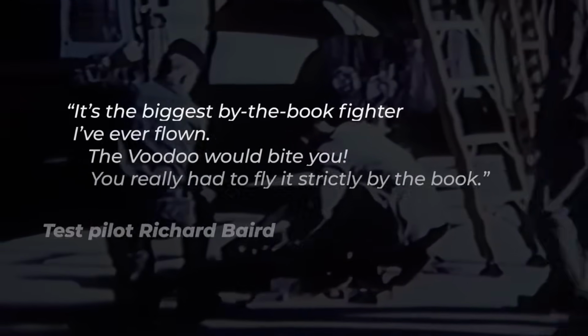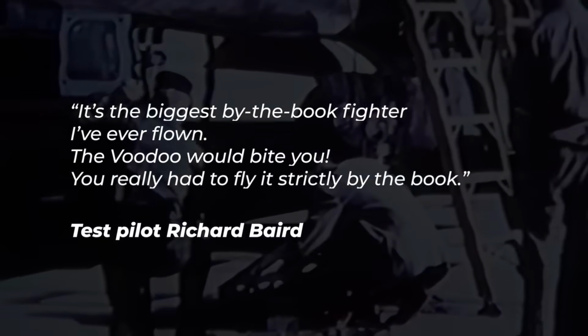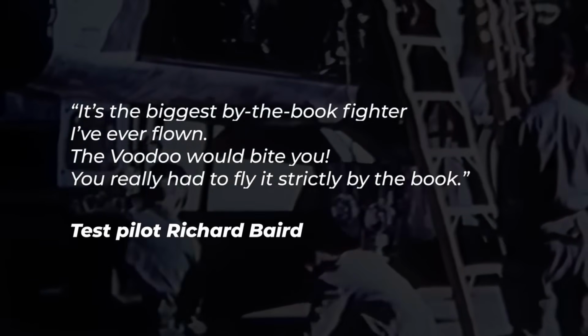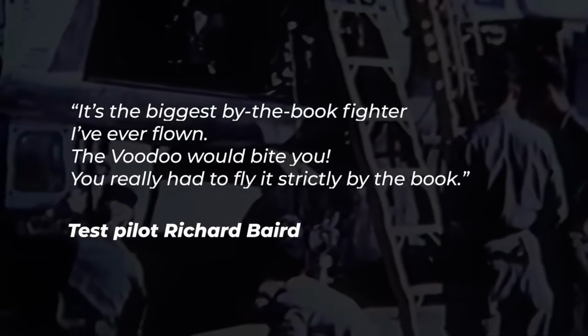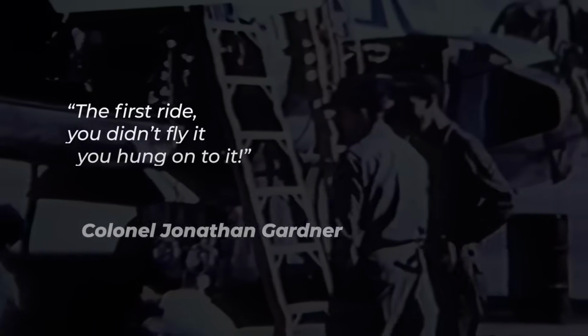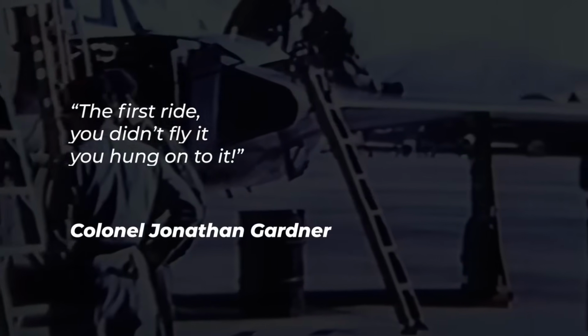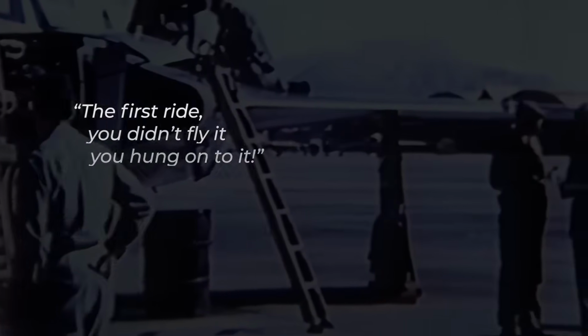Air Force test pilot Richard Baird echoed that sentiment. "It's the biggest by-the-book fighter I've ever flown. The Voodoo would bite you. You really had to fly it strictly by the book." And reconnaissance pilot Colonel Jonathan Gardner noted that, "The first ride, you didn't fly it, you hung on to it."